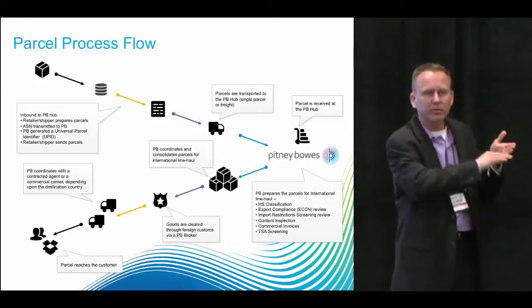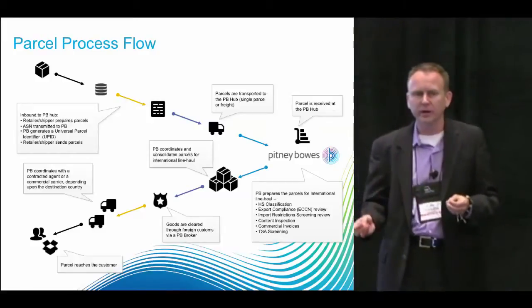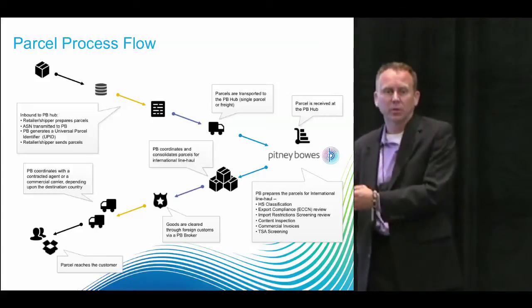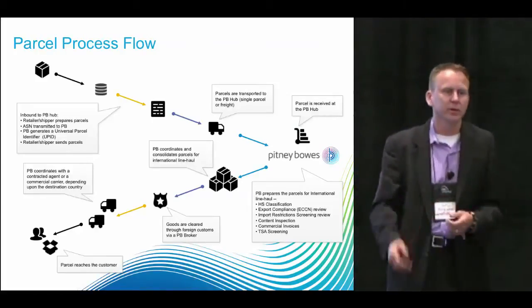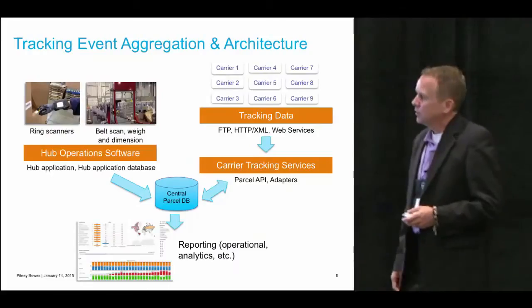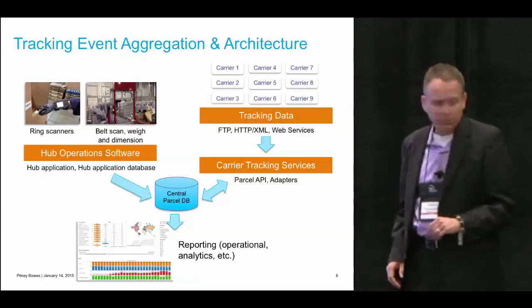Right? So where is this parcel across this entire network? How well have we aggregated that data? Can we provide that visibility to both the merchants that we're working with that are selling through our platform, as well as the buyers and sellers that are operating within their environments? So to dive into the tracking event just a bit.